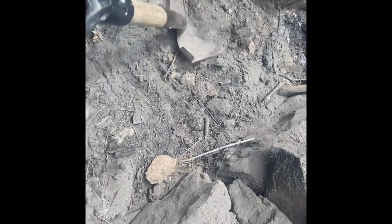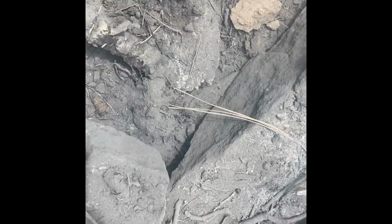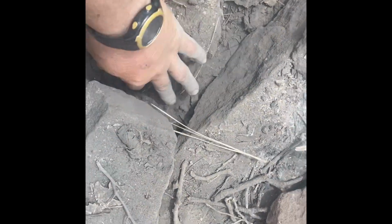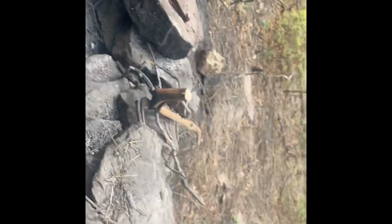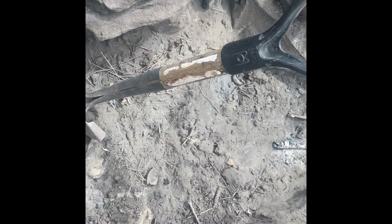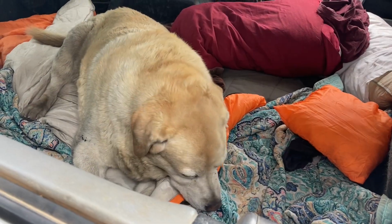So you definitely want to spread the dirt around. Make sure you put your hand in there. First put a whole bunch of dirt in there, or water. I'm not near water. If I was near a water source, I would just drown this thing. But I'm not, so I'm just going to dirt it in.